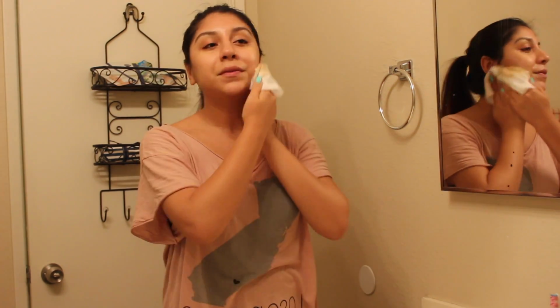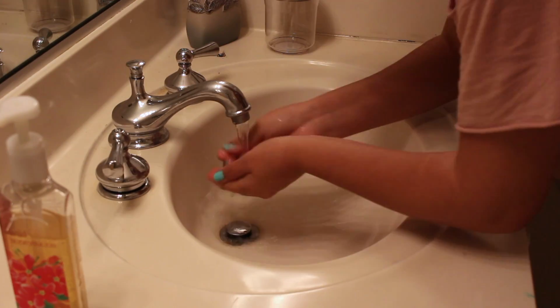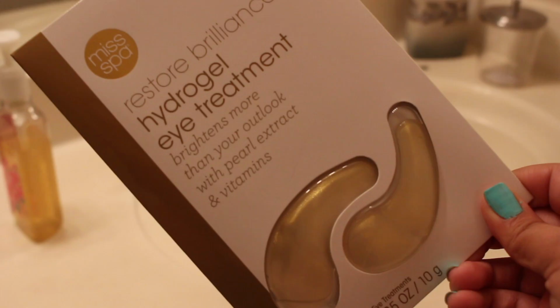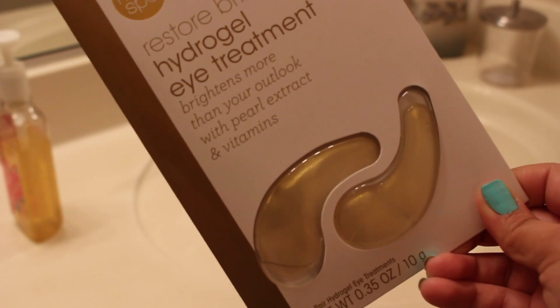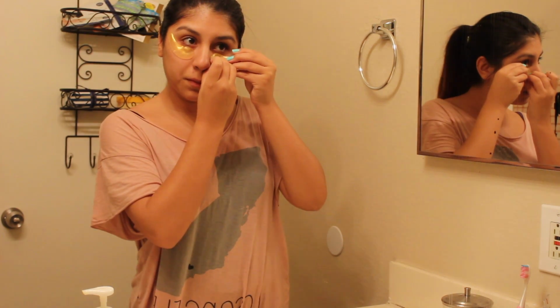Another good way to pamper yourself is by taking care of your skin. Now normally I would go for a face mask, but I wanted to try these hydrogel eye treatments out. They are supposedly good for puffiness and dark circles, but I wouldn't recommend them just yet just because it is my first time.